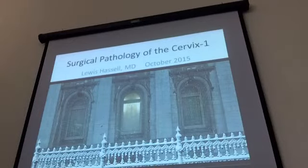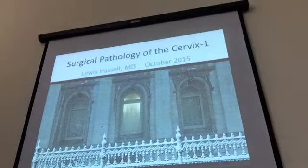Okay, well, this morning we'll talk about the benign lesions in the cervix. The cervix is very commonly examined because we have the pap smear and so forth, and so we have often sampled the cervix, and so we know a lot of the benign lesions. Some of them are common, and some of them are rare.